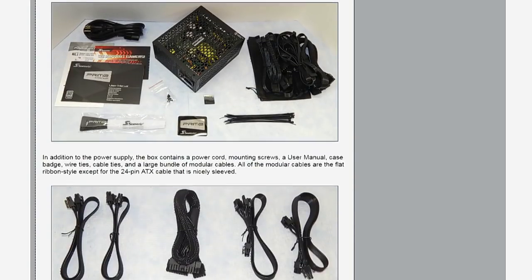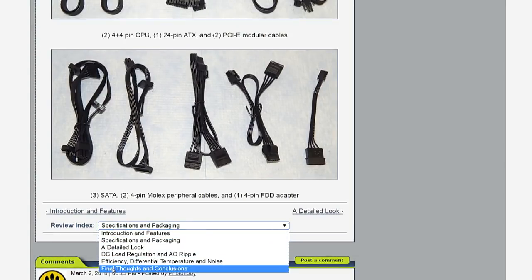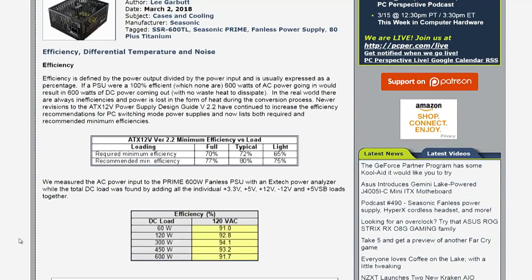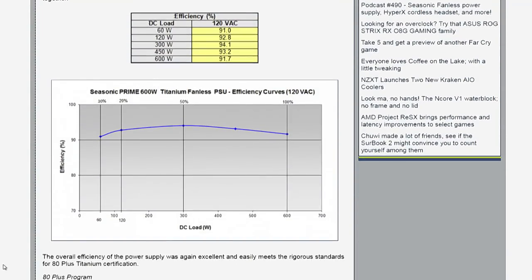And it's not the least expensive power supply, or as Lee puts it, 80 plus titanium efficiency plus fanless equals expensive. Yeah, it's definitely expensive. We were doing some math last night on the efficiency combined with the range of wattage, and if you run this thing at 300 watts or so, it's almost 95% efficient. Which is pretty amazing when you think about it.